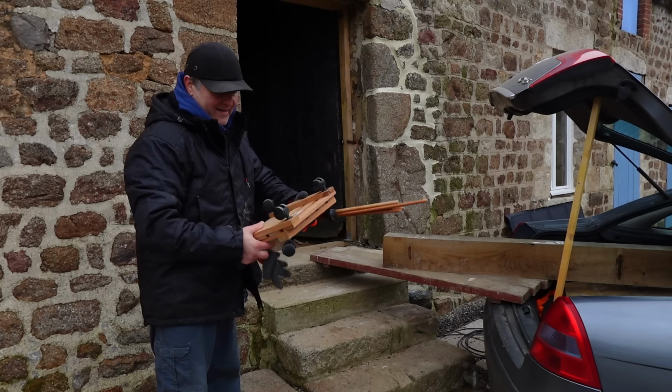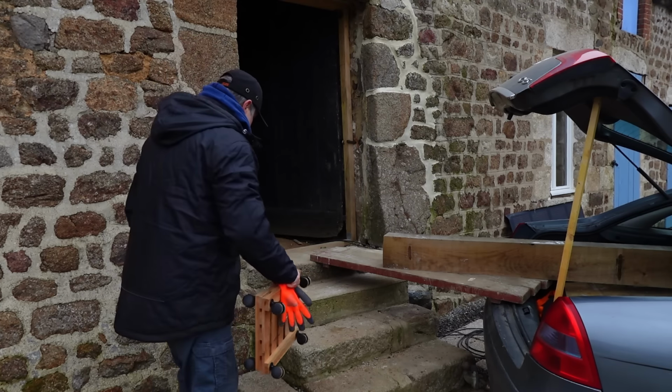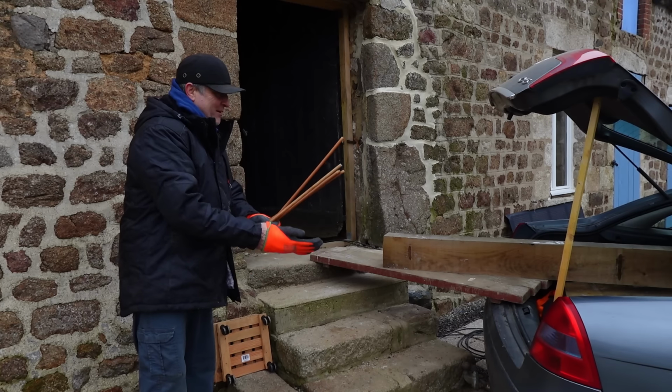I've got some doweling, some of these. They're not ideal. I do need to get myself some proper, what they call, skids. Hopefully I won't end up with any at the end of this. Pardon the pun.